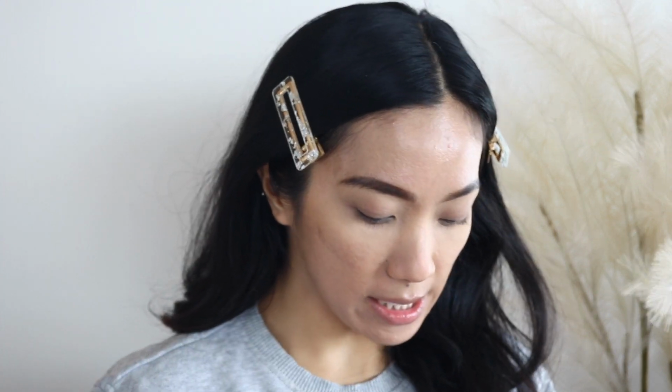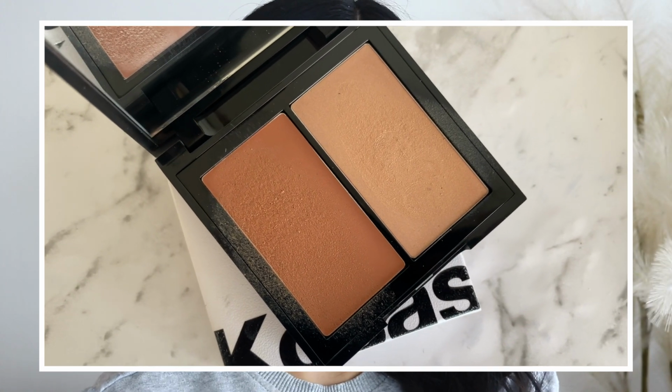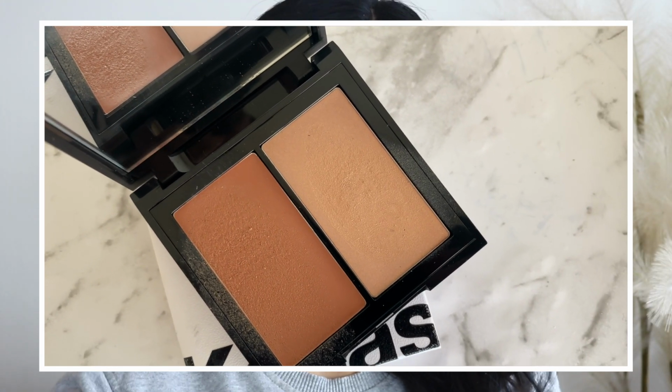This is the Color and Light Cream palette. Again, it comes in this white packaging, which I absolutely love, and it's very clean. So this is what the packaging looks like. It's very sleek. It has the KOSAS logo. Also, it doesn't feel cheap, but it is made of plastic. It kind of reminds me of the NARS packaging, except for that velvet feel.